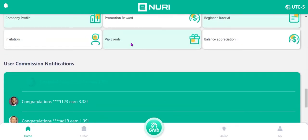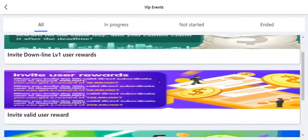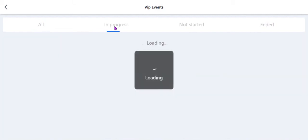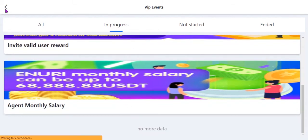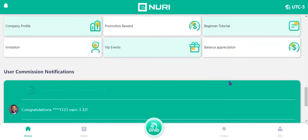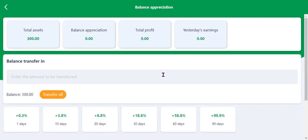Okay, the next thing is the VIP event that is running right over here. You can see all this: agent monthly salary, that is VIP in progress. All these are over here, and you can make money right over here, even becoming an agent of this platform. So it gives a variety of ways you are going to earn in this platform.